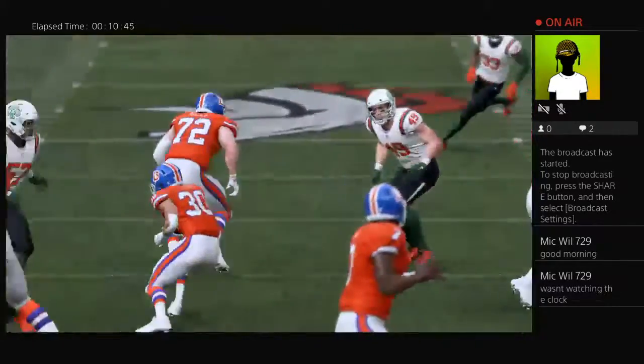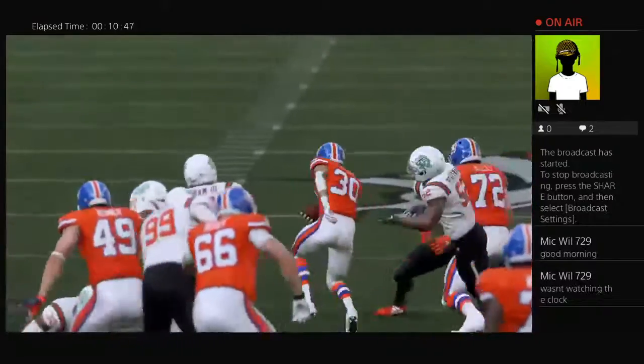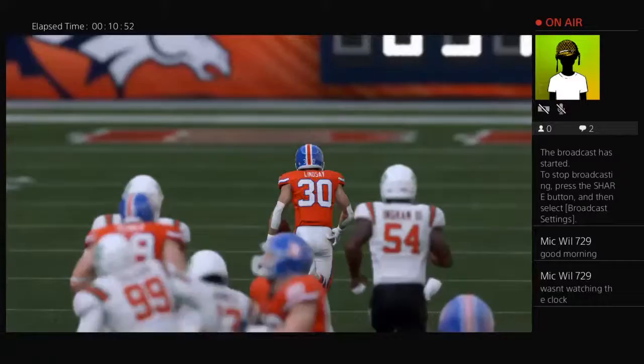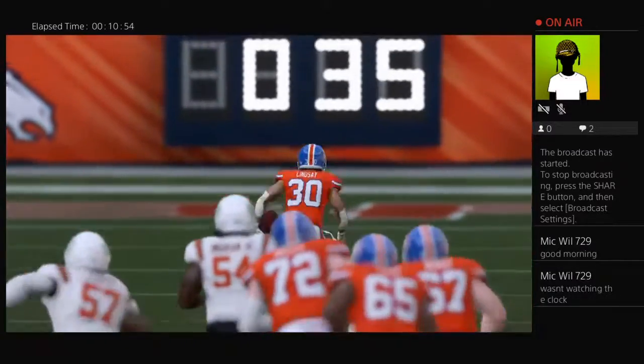Meanwhile, in our game, it's been a back-and-forth first half. Who can put it together in the second half? For the answer, we turn it back over to our broadcast team of Brandon Gaudin and Charles Davis.